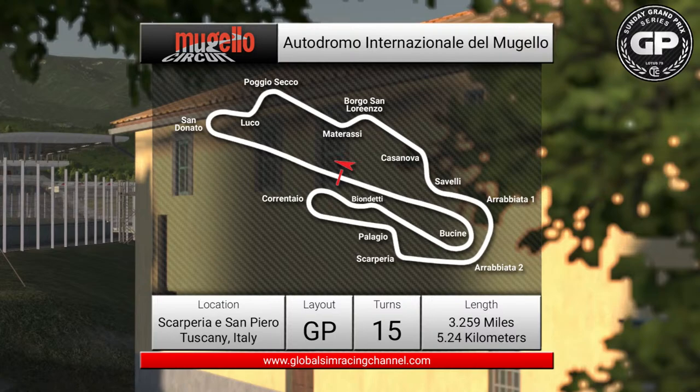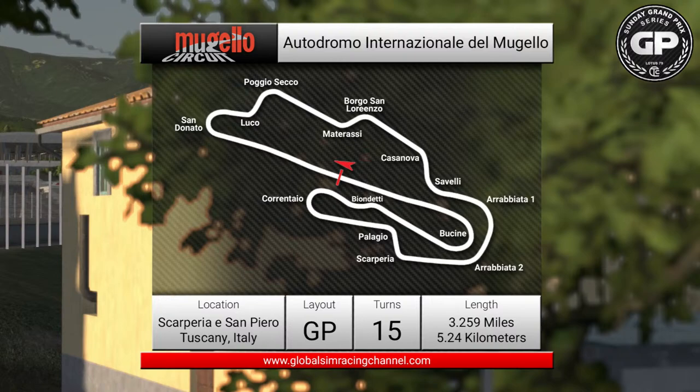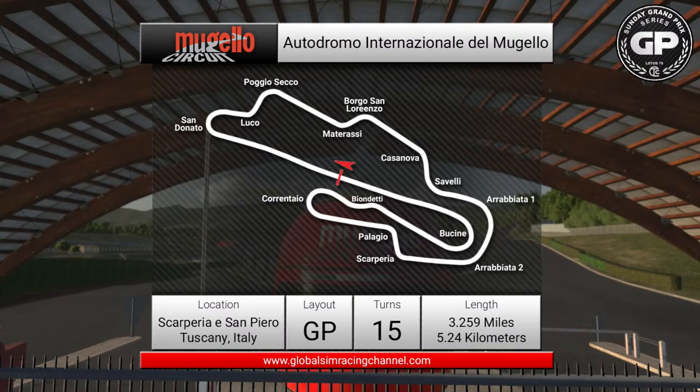The corner exit is the most important corner on this track as it leads out onto that long front straightaway. We're going to see lots of different car setups here today, Joe. Yeah, it's going to be fascinating for sure. We'll talk about that a little more in a second.